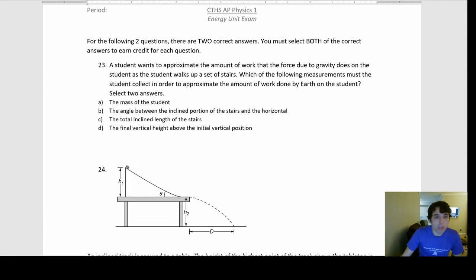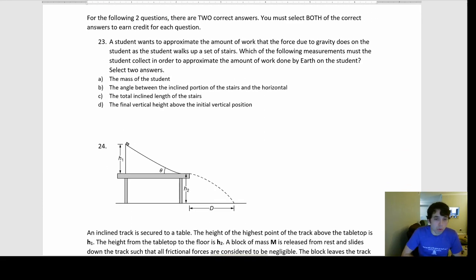We're almost there, guys. All right, so our last two problems are multi-answer. Let's select two correct answers. Number 23, this basically was your power lab, almost exactly. A student wants to approximate the amount of work that the force due to gravity does on the student as the student walks up a set of stairs. Which of the following measurements must the student collect in order to approximate the amount of work done by Earth on the student? Select two answers.